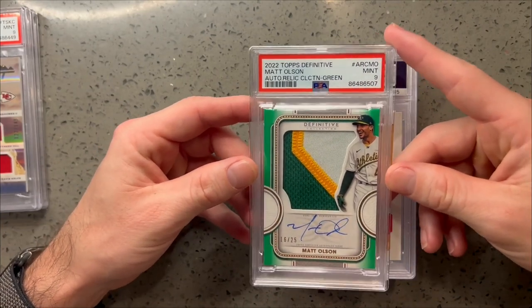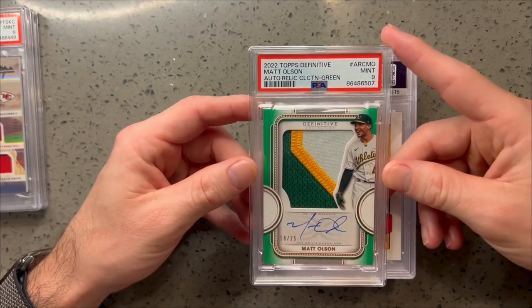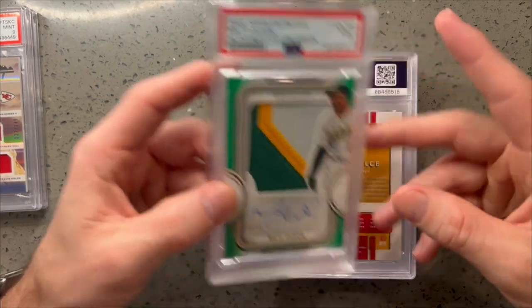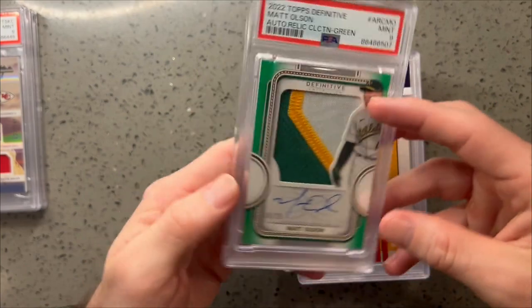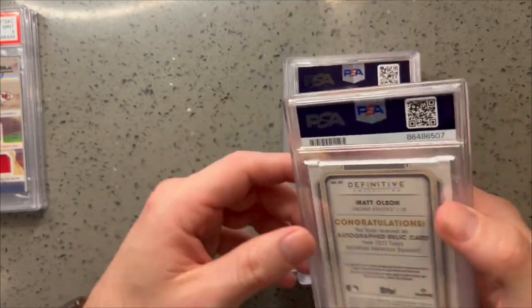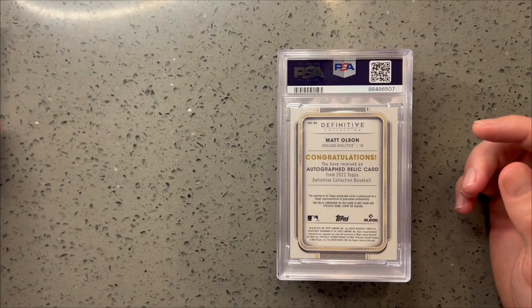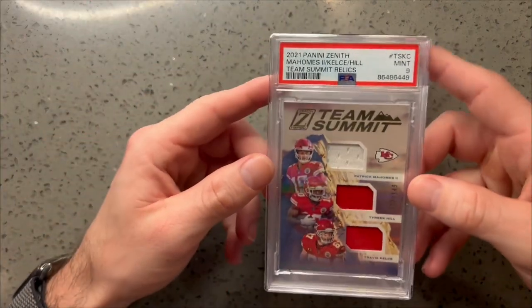Really cool card here, Matt Olson, Definitive Collection Autograph Green Jumbo Patch, number 25. That one's a really sweet card. I know it's not him in the Braves uniform. Of course, his Braves stuff carries a little bit more of a premium. Those Braves collectors, they're collectors for a reason. Really wish that one was better.